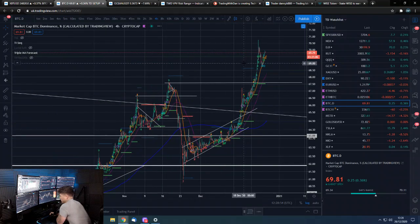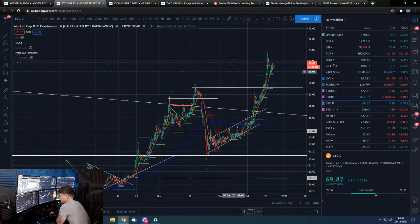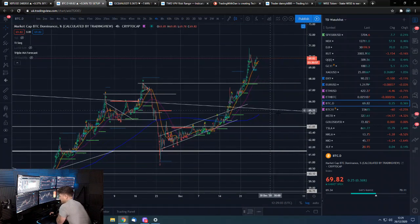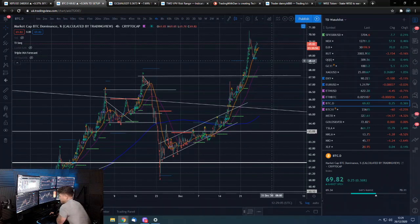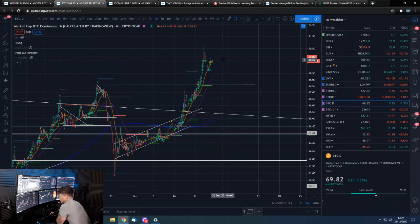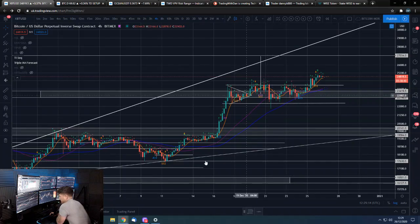But all I will say is this chart does look incredibly bullish, but we do get moves up and pullbacks and moves up and pullbacks. Nothing moves up in a straight line, and I expect we will get a pretty big pullback and a mini alt season at some point, but it will depend on when and from what level. So yeah, got to keep an eye on that.